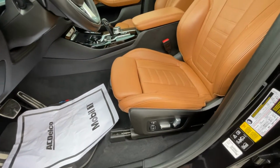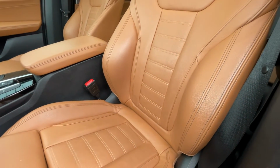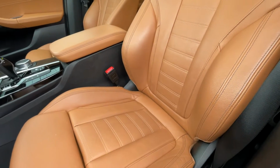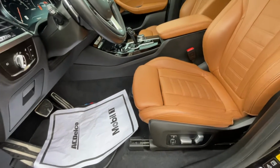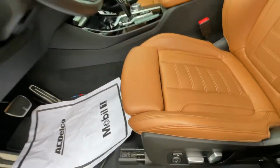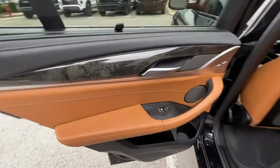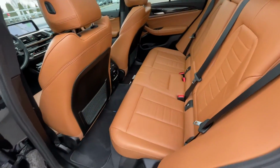But here's our power driver's seat. We get 4-way power lumbar support, and then we also have the bolsters, which we can fold in and fold out to give it more of a sporty feel. And then we do have the thigh support too. But I have that seat up front adjusted for someone of my size, being 6'3" with longer legs. Let's go ahead and check out this rear seat room.